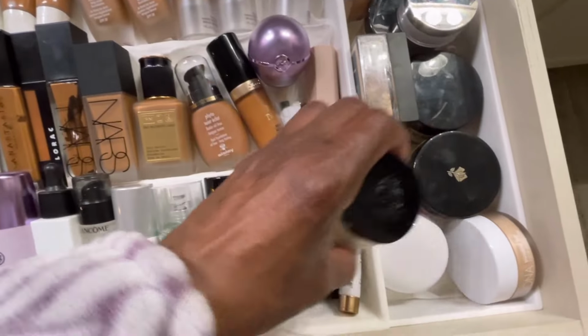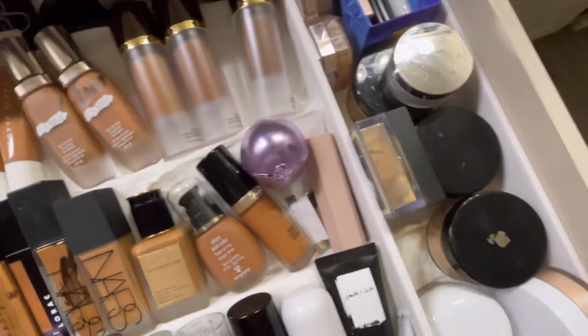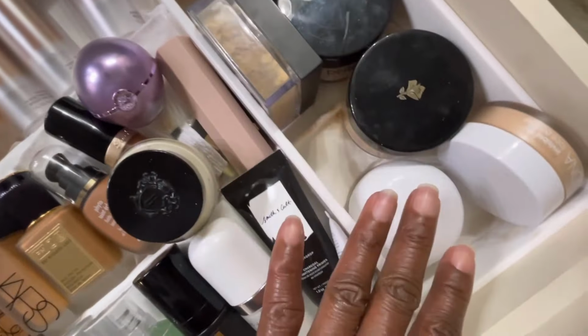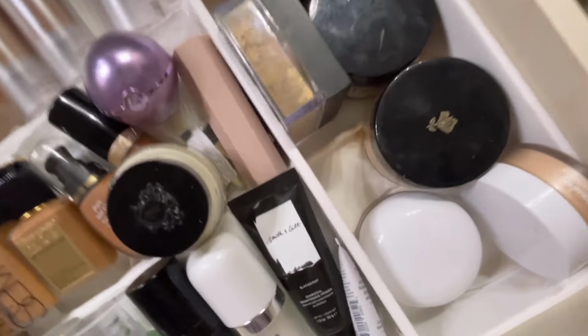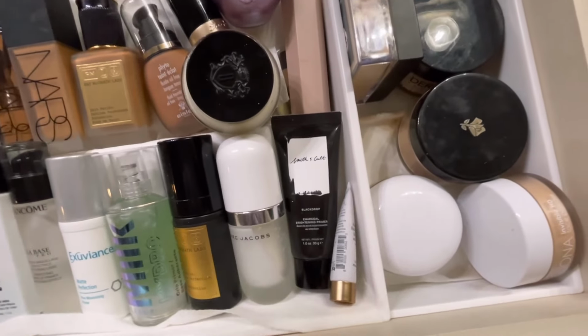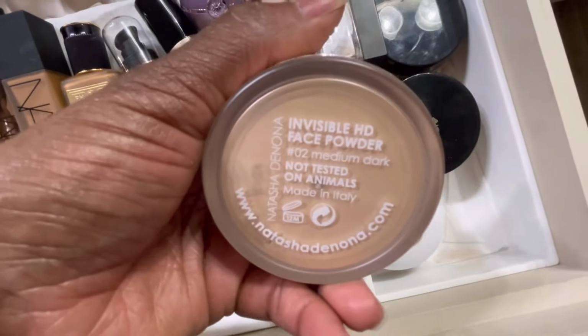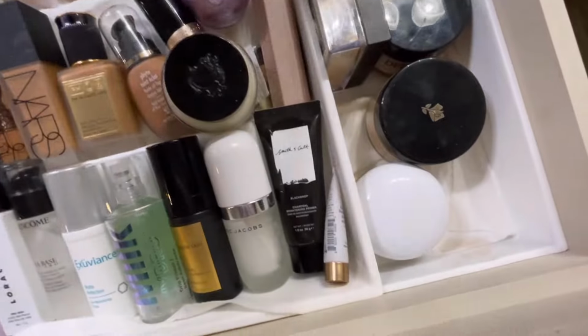Love this as well, right? And then foundations and a little bit of powder back there. And then over here, all my powders that I am currently using, I would say obsessed with at the moment, okay? At the moment. And so I've got Natasha Denona. Love this powder, guys. This is her Invisible HD Face Powder.